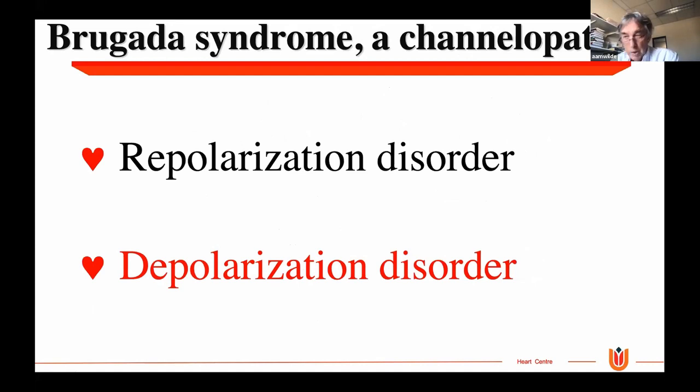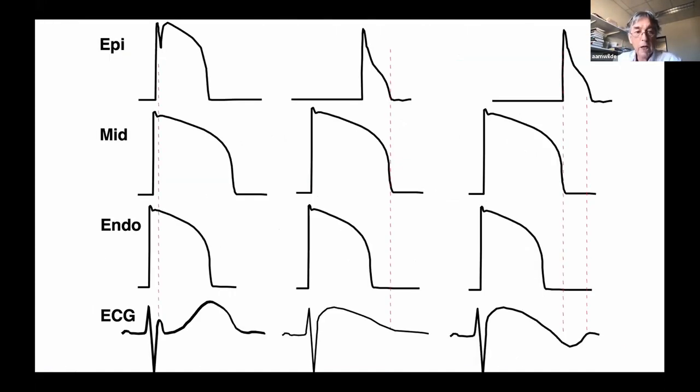The alternative hypothesis is a depolarization disorder, and that has been put forward by our group in the past, about 20 years ago now, 15 years ago now. And that is roughly a similar idea, but now based on depolarization disorder, conduction delay. The epicardium is activated much later than the endocardium and the mid-mural layer. That also leads to current flow from endo to epi during this phase. And if the delay is even further, it might actually also lead to ST depression. However, you need significant delays, 150 milliseconds or even 200 milliseconds.